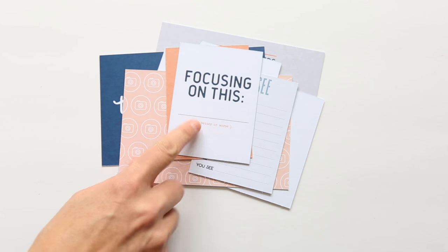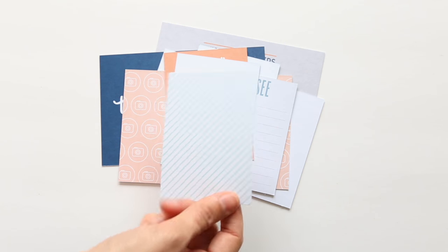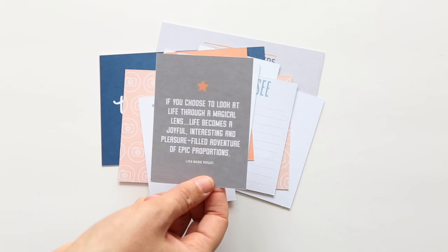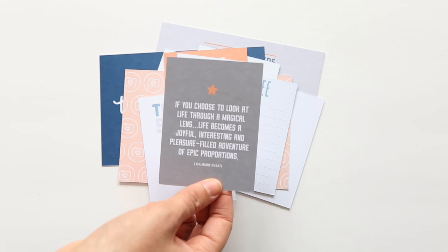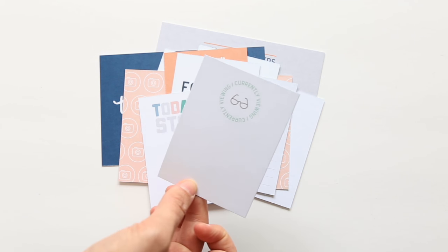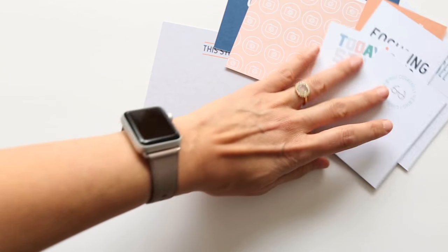Focusing on this, for better or worse, so you get a place where you can add something in. Just a simple diagonal pattern with today's story on the back, and a quote phrase here: if you choose to look at life through a magical lens, life becomes a joyful, interesting, and pleasure-filled adventure of epic proportions. What a great quote there. And then currently viewing with some eyeglasses. So that's a look at the cards this month.